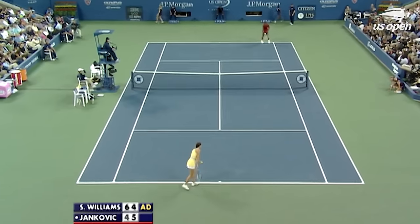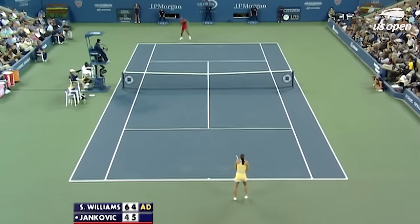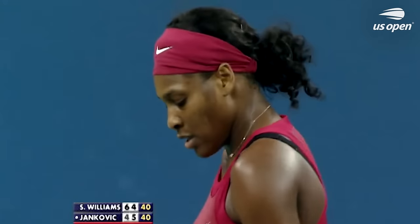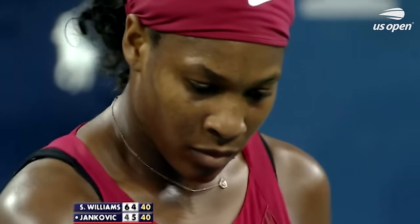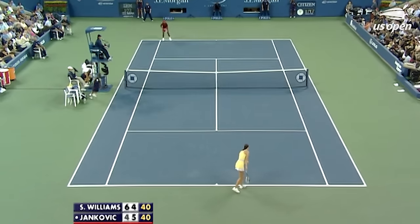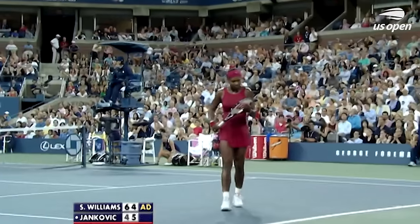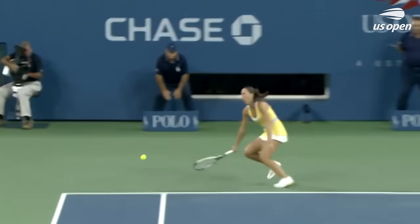Has another break point here on a second serve. Well, she gives that one back, trying for a little too much on the backhand shot there. Sense that she's forcing more than she was earlier in this match. That's a shot that she didn't need to go for necessarily, and she was being more patient earlier on. Right. Jankovic, for her part, missing first serves here and allowing that. Yep. And another break point. Fifth break point of this game.